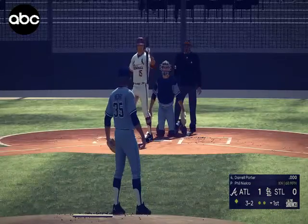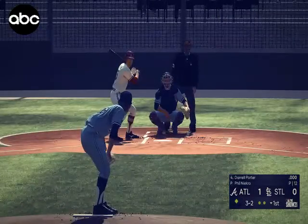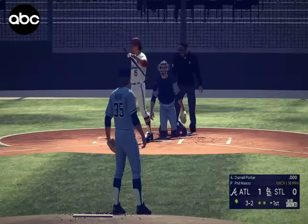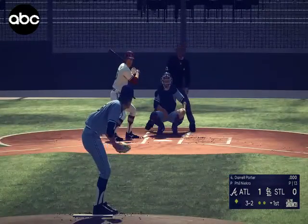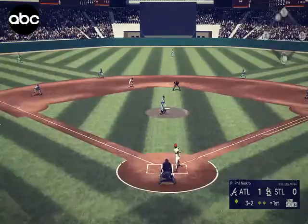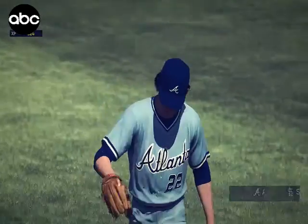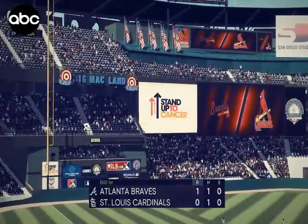Fouled away. The payoff pitch. High fly ball out to straightaway center. Butler gets there for the catch, and that ends the inning. 1 left for the Cardinals. It remains 1-0.